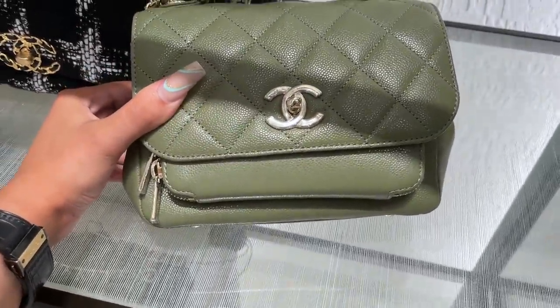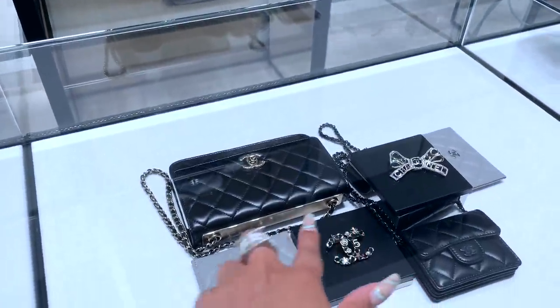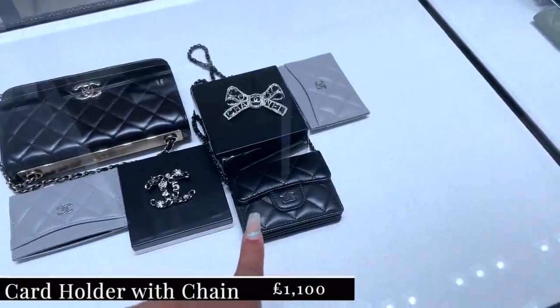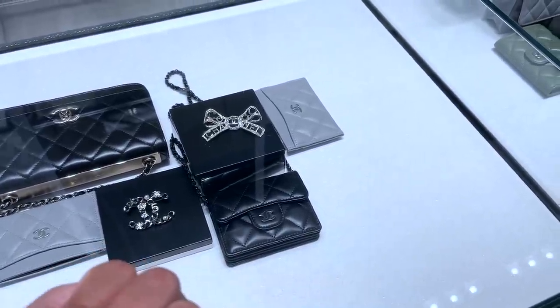And look at this one. Wonky McWonkerson. So this is this wallet on chain, and I love it with the metal bar. I think it looks really elegant and fabulous. And look at this, the ultra black, so black card holder, stunning. And very special. I don't know why I feel that way about so black, but it's very special.